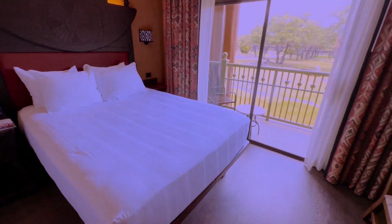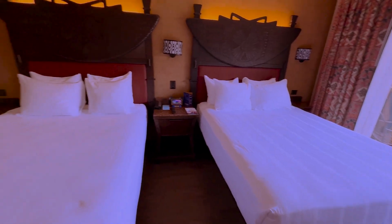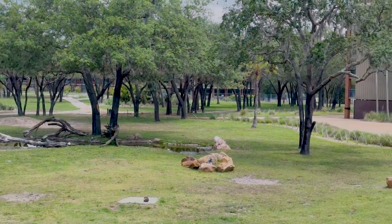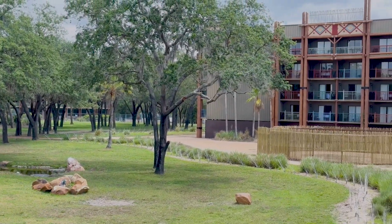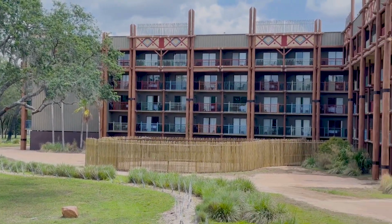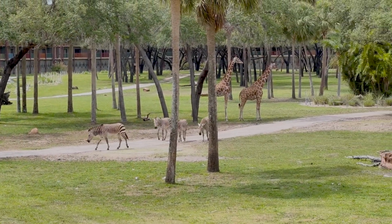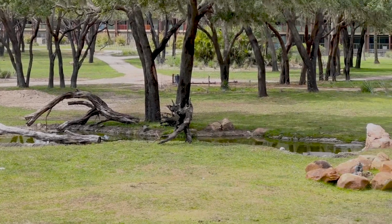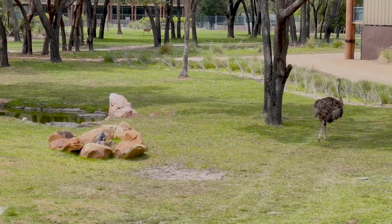Off on this side, you've got a little table, a couple of chairs, and your super comfy queen beds. But who are we kidding? The main attraction in these rooms is that view. So right outside your balcony, not only do you see the rest of Animal Kingdom Lodge, but you're going to find animals grazing on the savannah. Here's a beautiful ostrich over here on this side.